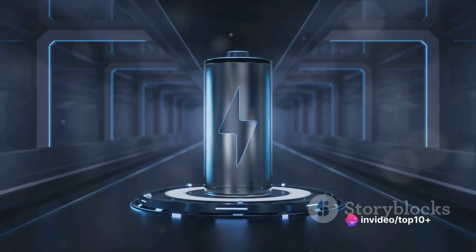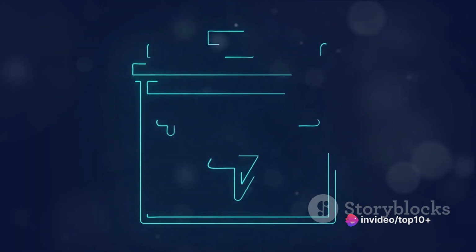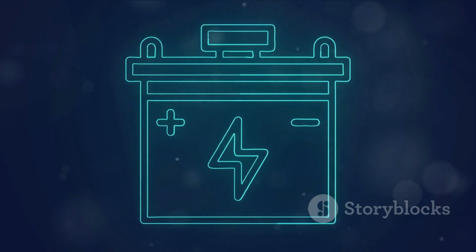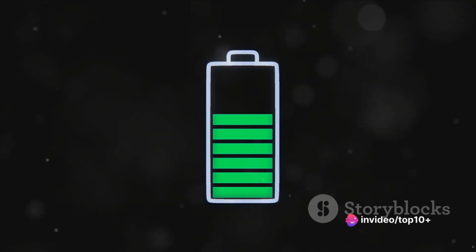Next, we have the cathode, or the positive terminal. The cathode's role is to accept the electrons that the anode is so eager to give away. It's usually composed of a material that loves to scoop up those free electrons, like cobalt dioxide in a lithium-ion battery.